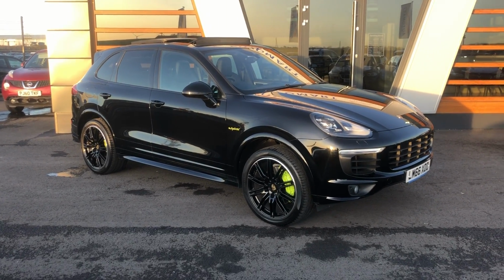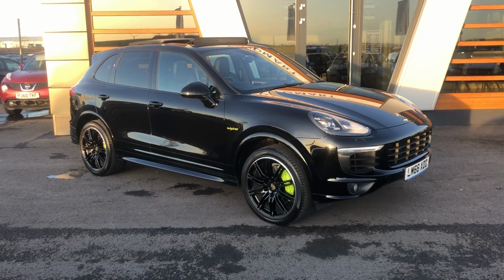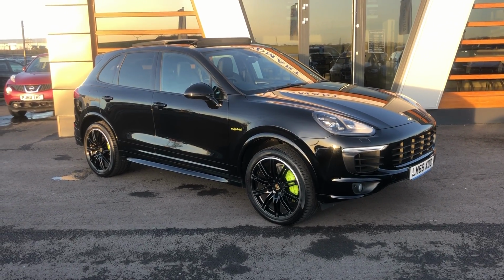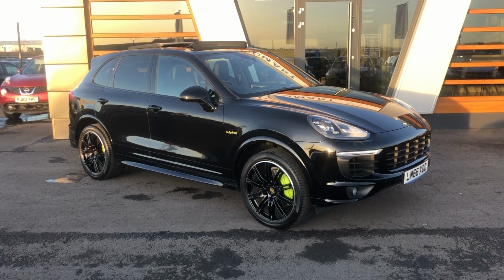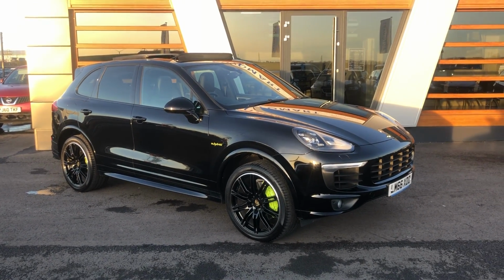I've got one hell of a car to bring you today. It has to be my favourite car in stock. It's the Porsche Cayenne e-hybrid. It's got the 3 litre petrol in it, Tiptronic gearbox, and it's the Platinum Edition. So it's got loads and loads of spec on it. Four-wheel drive, as you'd expect.